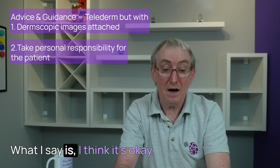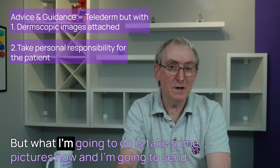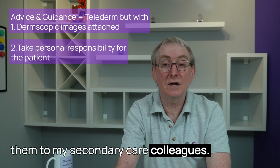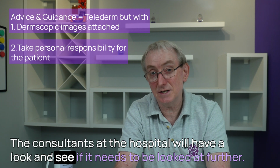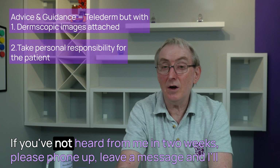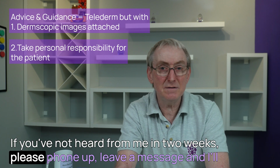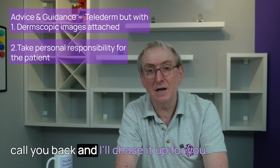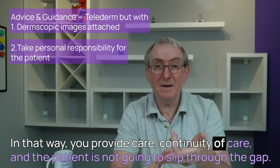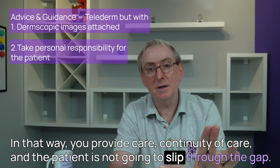What I say is, I think it's okay, but what I'm going to do is take some pictures now and I'm going to send them to my secondary care colleagues. The consultants at the hospital will have a look and see if it needs to be looked at further. I will contact you back within a week. If you've not heard from me in 2 weeks, please phone up, leave a message and I'll call you back and I'll chase it up for you. In that way, you provide care, continuity of care, and the patient is not going to slip through the gap.